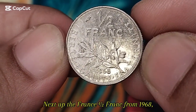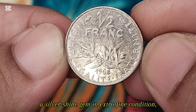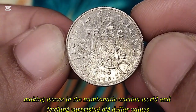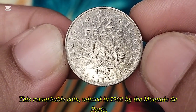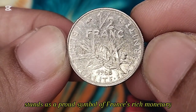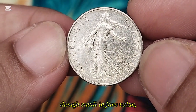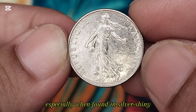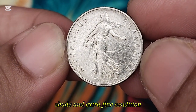Next up, the France 1/2 franc from 1968, a silver shine gem in extra fine condition, making waves in the numismatic auction world and fetching surprisingly big dollar values. This remarkable coin, minted in 1968 by the Monnaie de Paris, stands as a proud symbol of France's rich monetary heritage. The 1/2 franc denomination, though small in face value, has grown into a collector's dream over the years, especially when found in silver shiny shade and extra fine condition.